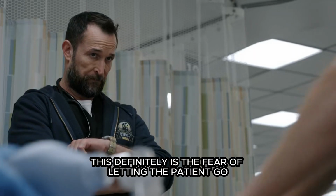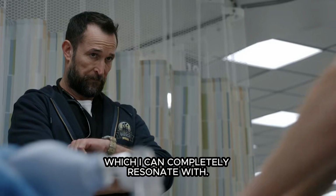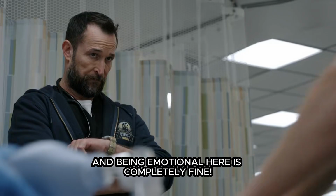This definitely is the fear of letting the patient go, which I can completely resonate with. And being emotional here is completely fine.